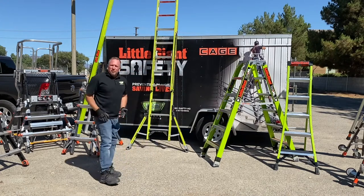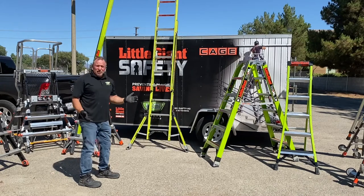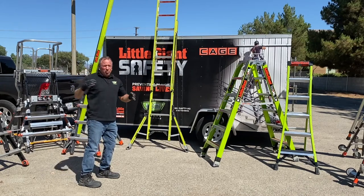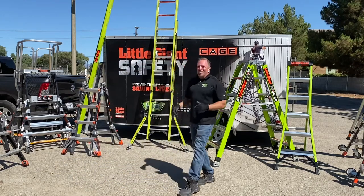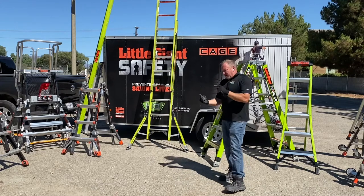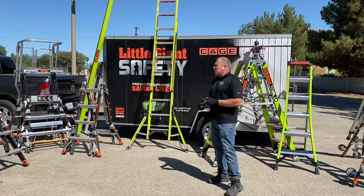And that's proper usage of your ladder. One thing I'm supposed to tell you, it's in the OSHA regs: never take an extension ladder, put it across two surfaces, and use it as a bridge. Required to tell you that. Hopefully I didn't have to tell you that, but you never know, all right? So we've covered selection, inspection, setup, and proper usage. Let's talk about maintenance and storage.